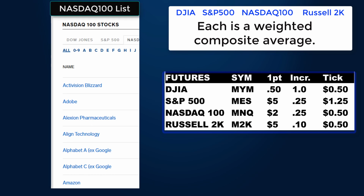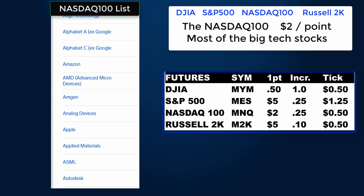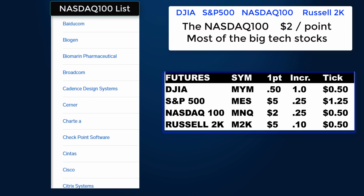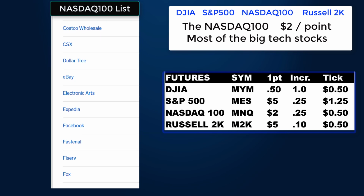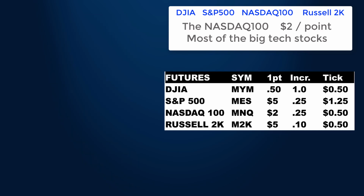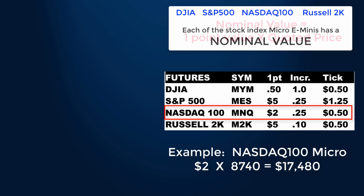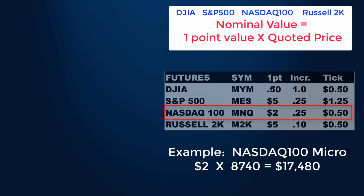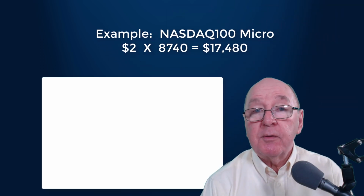Each one is a weighted composite average. You see, the one I use in my videos on the channel is the NASDAQ100 list. It has Amazon, Alphabet, which you know is Google, also Broadcom, Cisco, eBay, Comcast, Costco, and many other high-tech names that you probably recognize. Each has a nominal value that changes throughout the day. For example, a quote on the NASDAQ100 Micro, it's $2 a point, the quote is 8,740. This means its nominal value is $17,480.